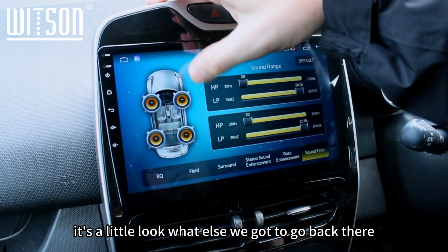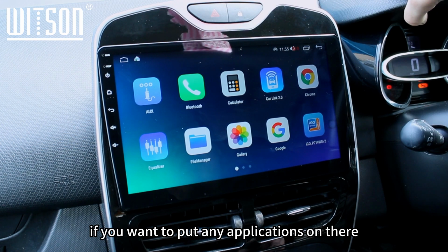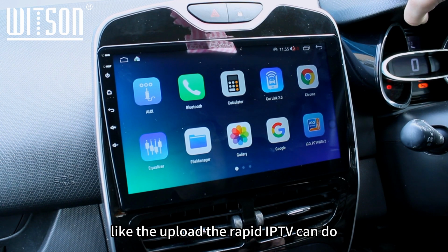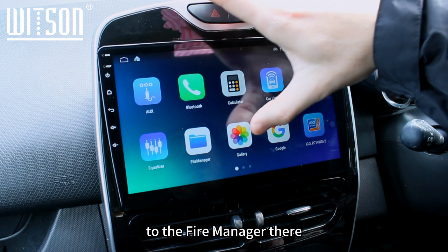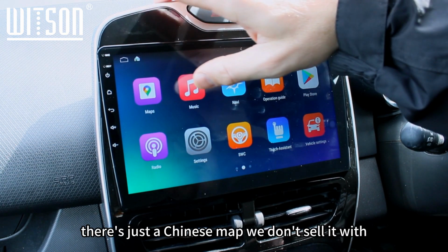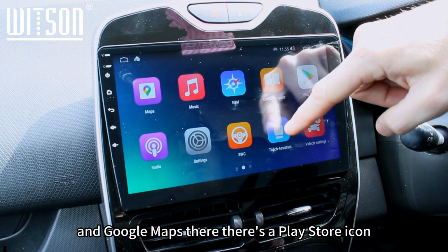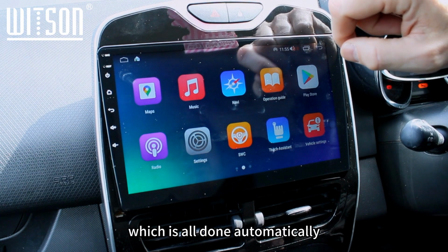Let's have a little look. What else have we got? We go back there. File manager, if you want to put any applications on there like the uploader app for your IPTV, you can do it through the file manager there. Gallery, Google, that goes there. It's just a Chinese map we don't sell it with. Google Maps there. There's your Play Store icon. Steering wheel control setup, which is all done automatically.